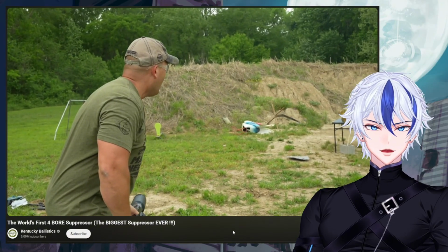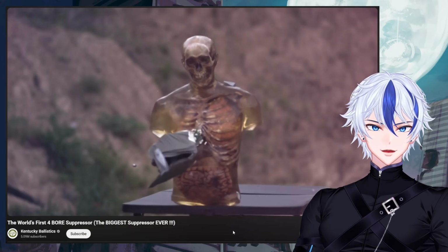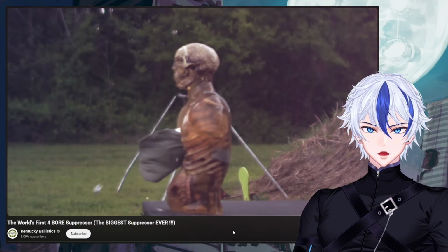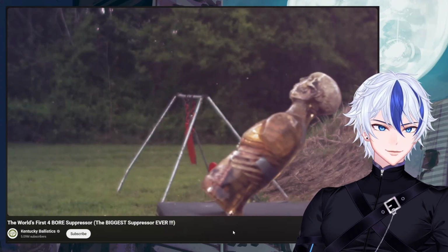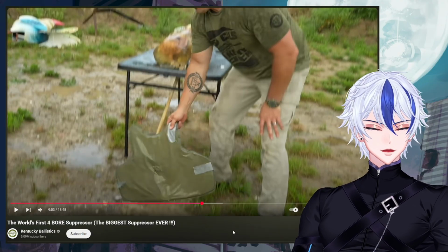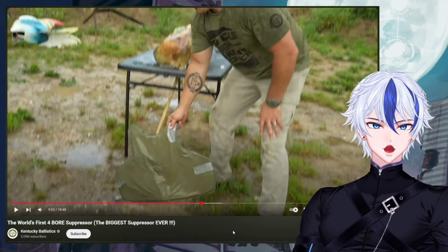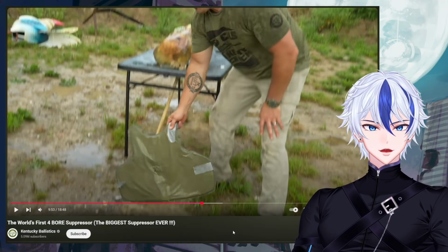Ooh. Oh, I think that went through. Yes, it did. Ooh, yeah, it went right through and left a nice hole. Let's be real though. Even if it didn't go through the armor, supposedly the impact would have done the same thing. It would have literally put the body armor inside of the body. The force from that is more than enough, even if it doesn't go through on its own.